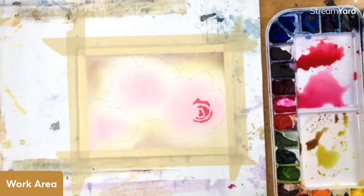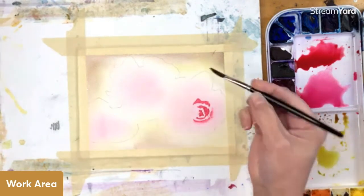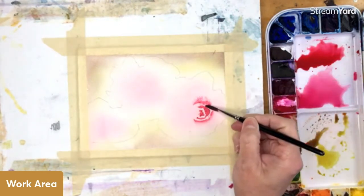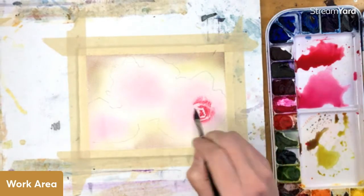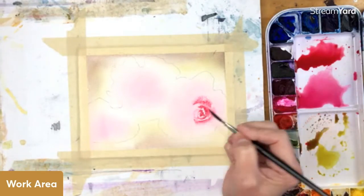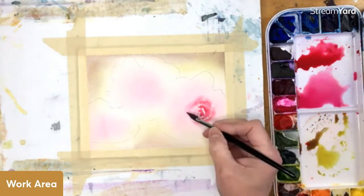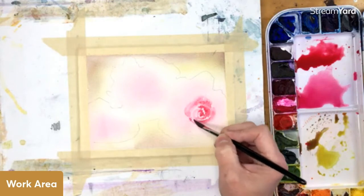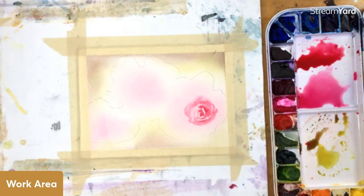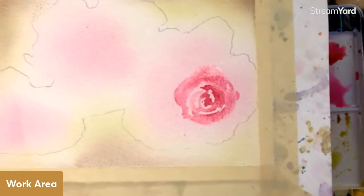Now I want to do a little softening. I'm just using a damp brush to come in and grab some of these edges. Swish out my brush. Soften the edges. And even my brush strokes, I'm not coming in here and zigzagging back and forth. Even when I'm adding some water to this, I'm keeping in mind that concentric spiraling shape. I just want to keep that going. And look, already I've started seeing a rose. You see what's happening there?